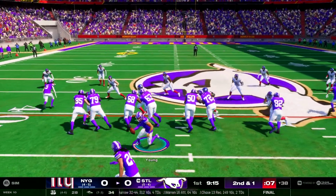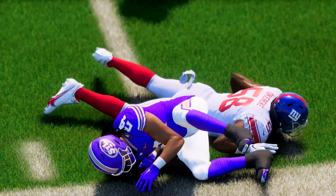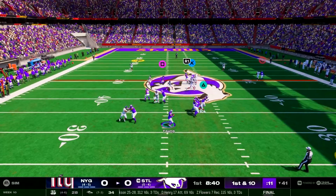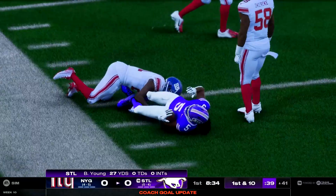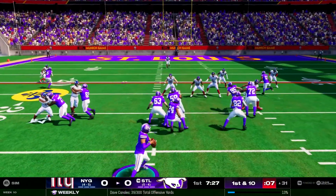So Bryce Young, under center, going to come back. Hand it right off to Brooks, and he's just going to get enough to pick up the first down right there. So now they're going to come back again here. Of course, my phone decides to go off. Bryce Young rolling, going to find Deontay Johnson, and Johnson going to pick up some nice yardage right there. So now they're going to come back again.